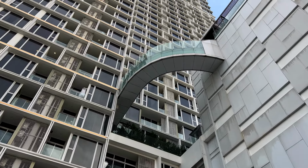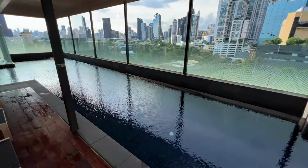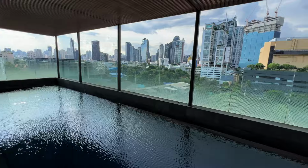Pool, which is currently not in use right now. Look, this is all to myself. But you don't have those same elevated views as with the pool upstairs, but you still get some pretty decent skyline of all the buildings here as well.